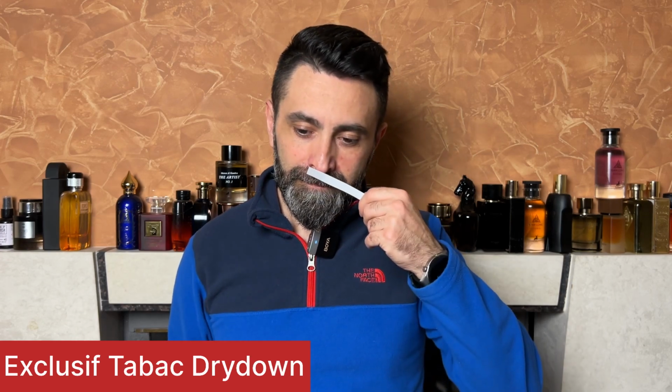And onto the dry down of Exclusif Tabac. Now, on the dry down, this thing has turned into a really nice and enjoyable mix of a strong tobacco note that has some help from the sweet notes like tonka bean and vanilla. I definitely pick up a vanilla note in this fragrance, with that boozy vibe that I was getting in the opening going strong still on the dry down. And this is a really enjoyable tobacco scent, and so far I'm really liking it. And again, I'm going to check the performance on this one before actually doing my full review.